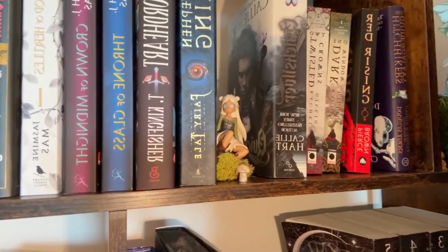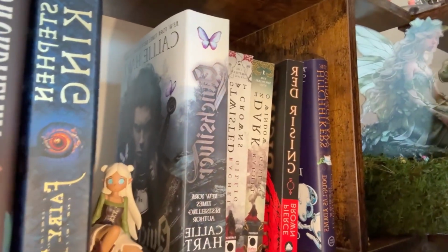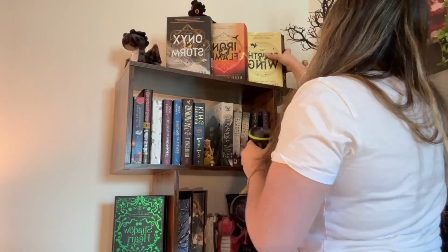So this is my Poppy. She's so cute and she sits in the middle of the fantasy shelf. She's got her little acorn. So yeah, cute.